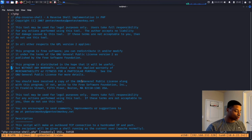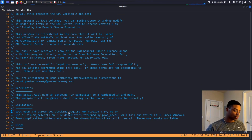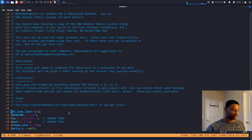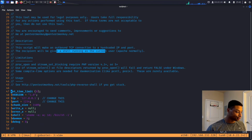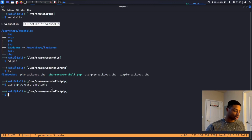See what's going on. We see a bunch of comments. The description: this script will make an outbound TCP connection to a hard-coded IP and port. The recipient will be given a shell running as the current user, which is normally Apache. They give us some limitations, and right here they comment very nicely the things that we have to change. Now, I'm not going to change this because this is like the known good master copy.